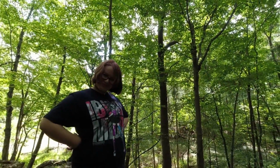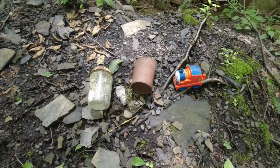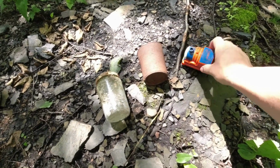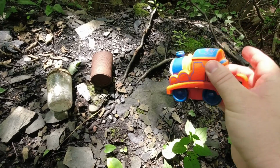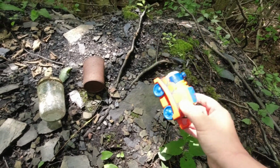Okay, so I am back up here with Lily, and these are my findings. Kind of strange, kind of expected at the same time. So obviously we found a toy, as I mentioned. James is strange. I think it's from Thomas the Tank. As to why it's laying back there by itself, no idea. Looks like it does take batteries too.